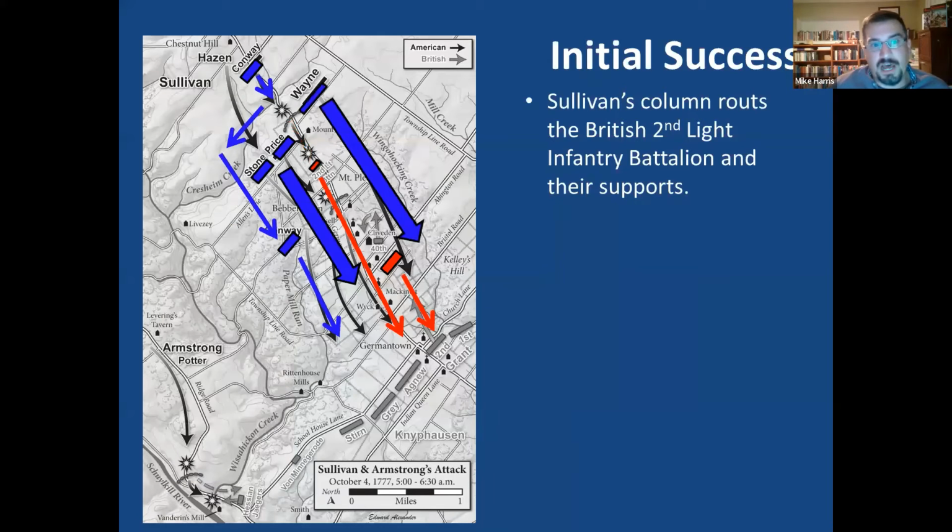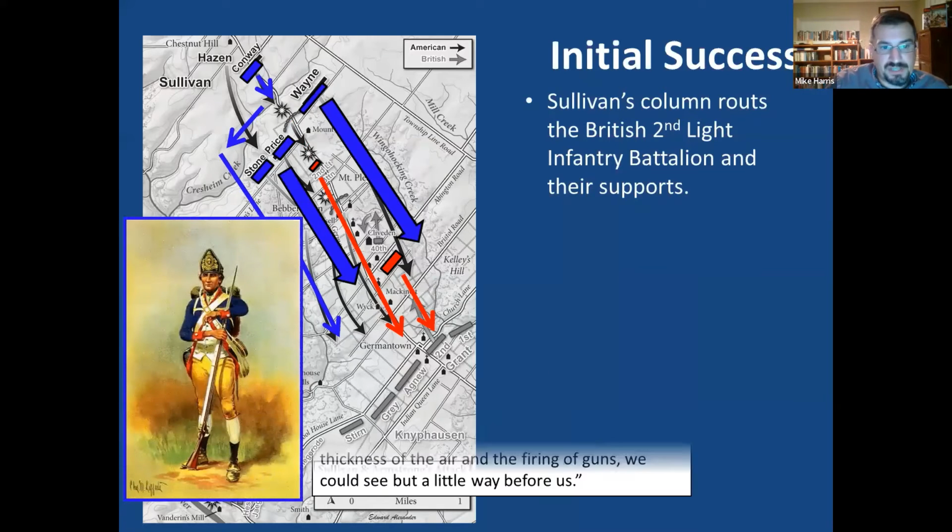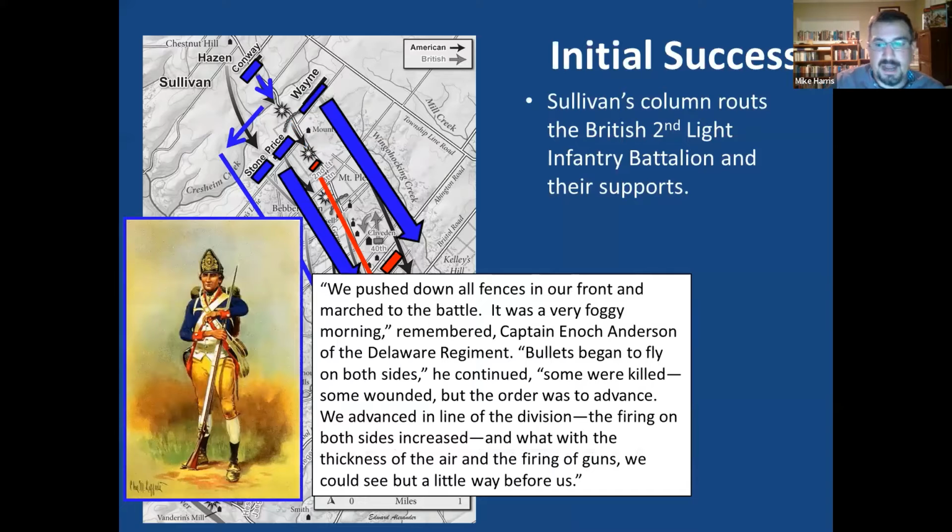All right, so once Conway breaks the British picket post, the rest of Sullivan's column is going to deploy, and that's what's being shown here. And then some quotes from this column. This is Enoch Anderson, a captain in a Delaware regiment. It says, we pushed down all fences in our front and marched to the battle. It was a very foggy morning.